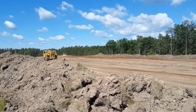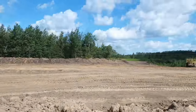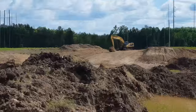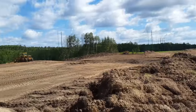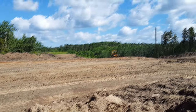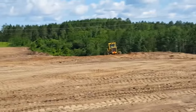Scraping at. There's the old bulldozer that we saw in a few other videos. So that's where that excavator was parked. Then there's where that bulldozer was filling in a hole. So I'm just kind of showing you guys where we are. And then down there was where the scrapers were dumping the dirt.